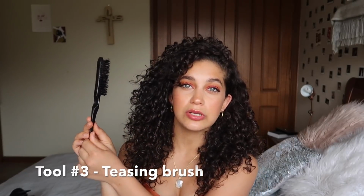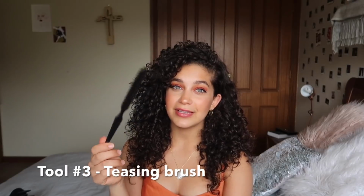Alright, the next brush and the final brush that I'm going to be talking about is this brush. I don't even know what it's called. So this is the brush and tool number 3 that I think is crucial for a curly girl's hair kit, and even for any hair type. This is amazing for any hair type.